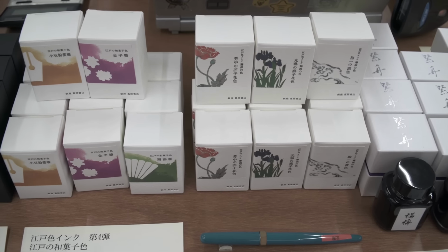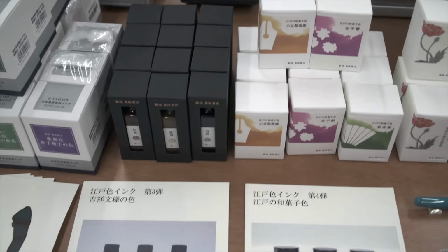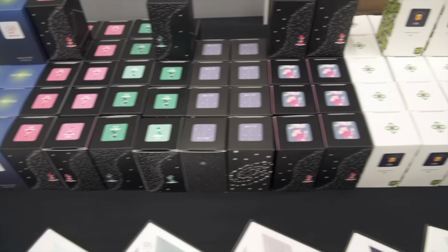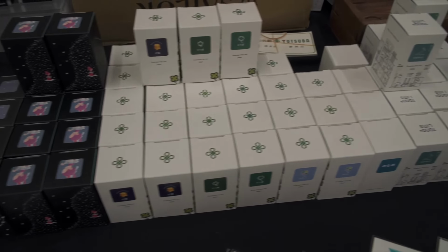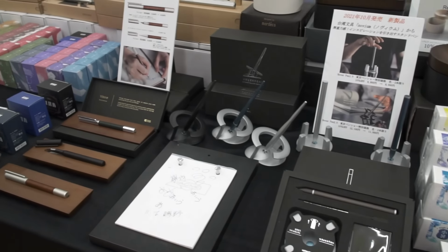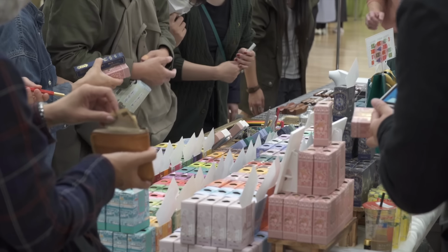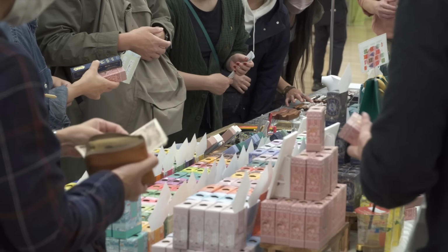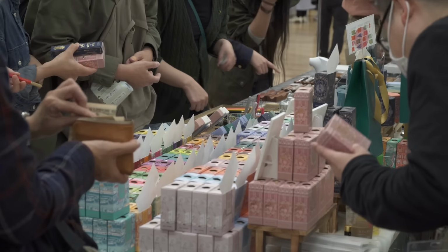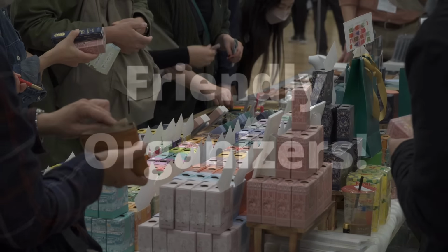Ginza 6's Tsutaya brought their specialty inks. Yotsuba was there with their glittery inks. Interact brought their inks from Taiwan along with their SKB inks. And it was wild, all the Inkanuma ladies were going crazy over the Ferris wheel press inks. So I guess you always want what you don't have.